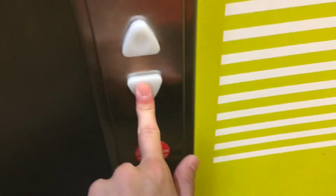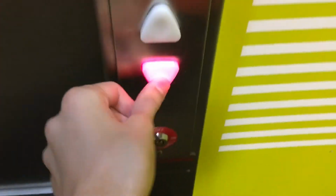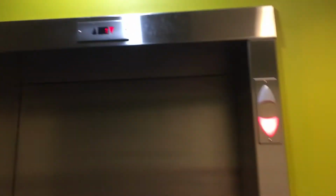This here is the elevator here at City Flats Hotel here in downtown Grand Rapids. And it is a Schindler 330A. And it's here.